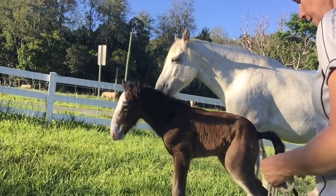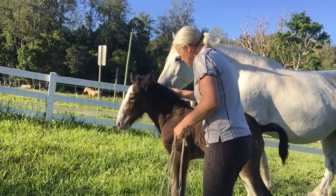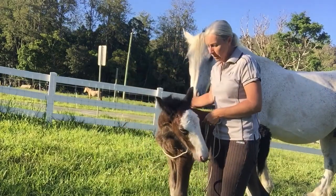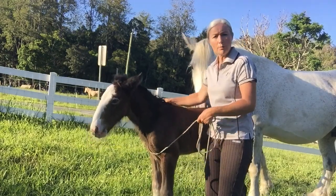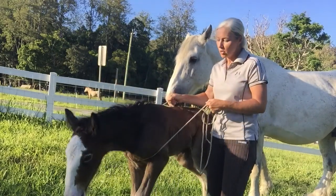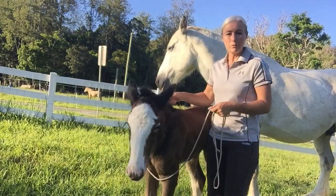So while he's standing there, I'm going to pop the chest rope on him. And the reason for that is because I want him to understand to stay with me when I'm working with him. Young foals can be boisterous, they love to move around. So if I pop the chest rope on him, this little guy, because of the work we did earlier with the foal wrap, he knows that when that puts pressure on his chest, he's to step back with me.